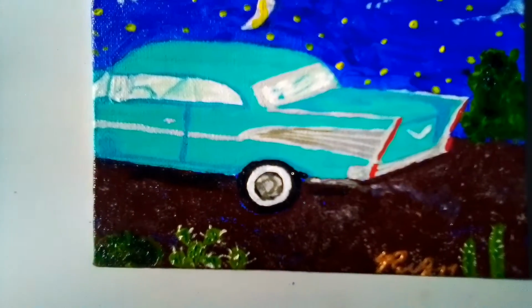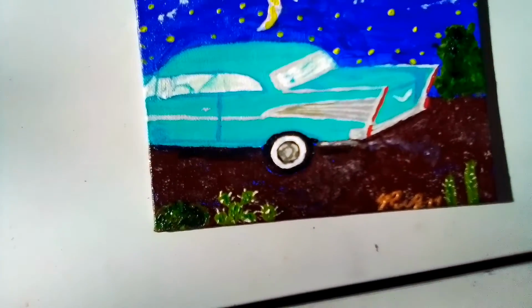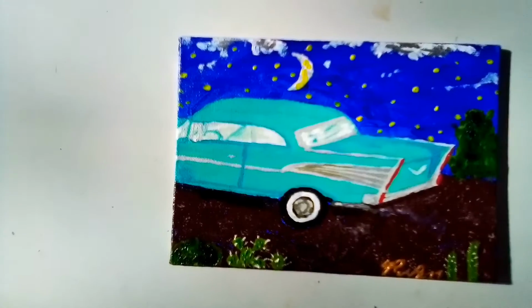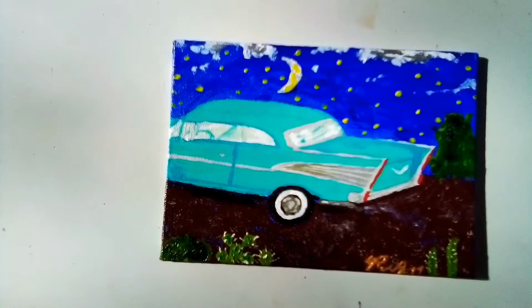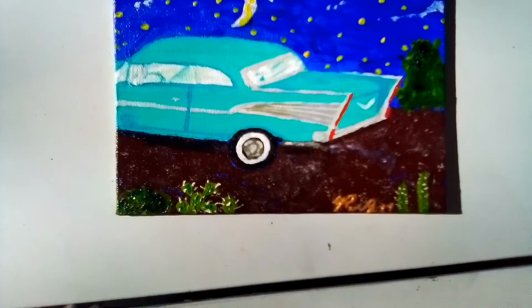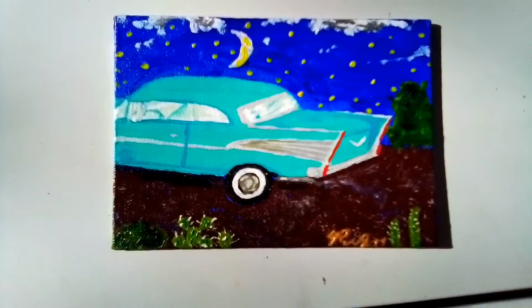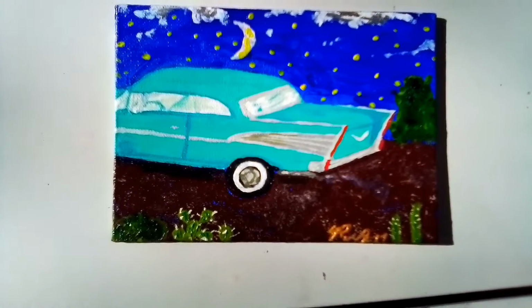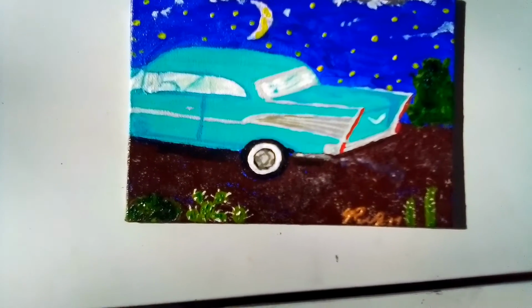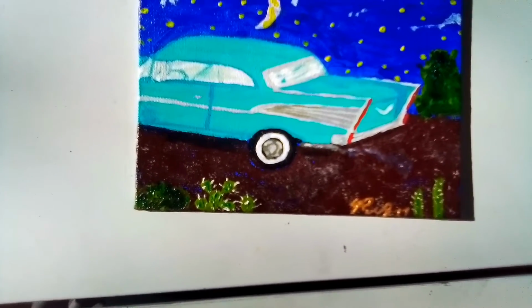I thought you guys and gals would like this one. Someone told me that it reminds them of Starry Night by Van Gogh. But it wasn't really what I was going for, but Van Gogh's a good artist, so I guess I should take it as a compliment. Anywho, I like him and Picasso. I like those ones.